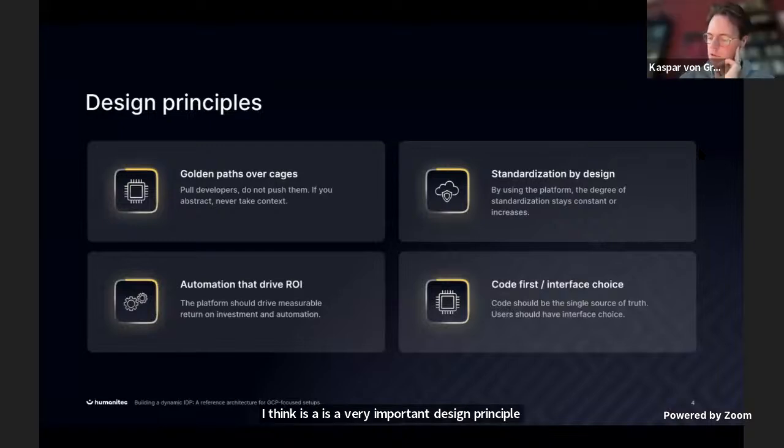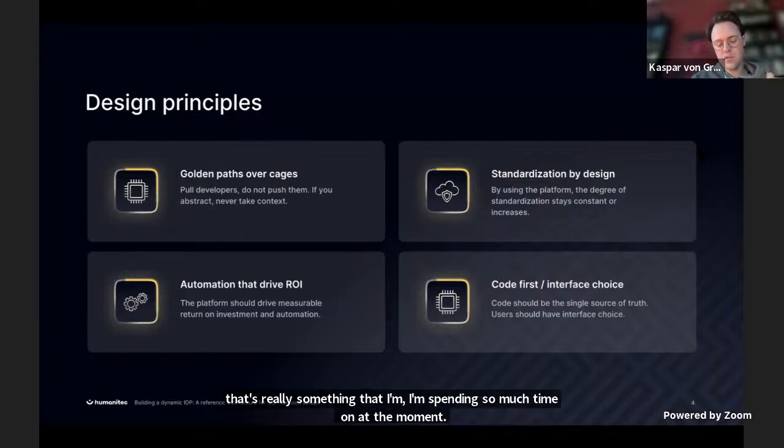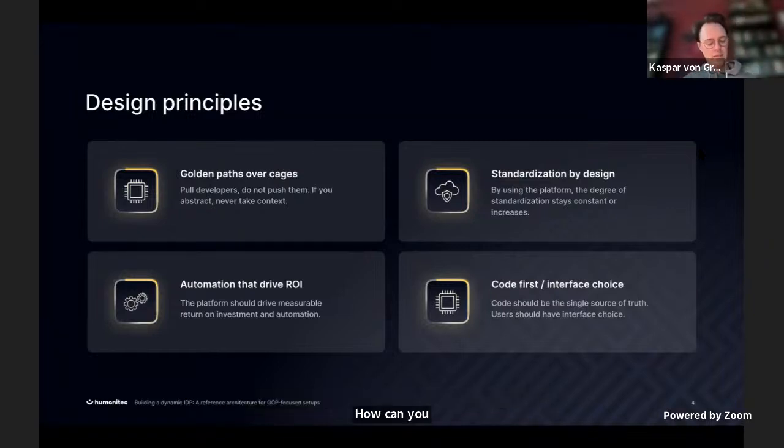Yeah, absolutely. Couldn't agree more. And on the MVP thing, the thing that always strikes me, and that's really something that I'm spending so much time on at the moment, is that I'm always like, of course, we build an MVP. And then the next question for me is always, okay, you have that MVP. How do you get that first team to jump?